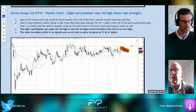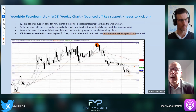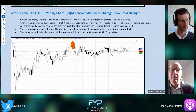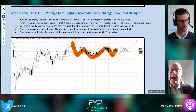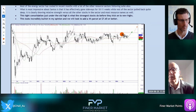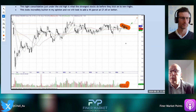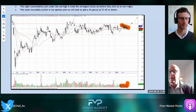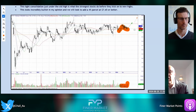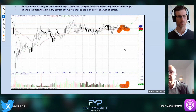Because if you think, obviously Woodside's had a big correction, like Karoon, Beach, they've all had pretty large pullbacks there, but Santos has just traded in a tight sideways sort of band the whole time, even the last 10, 11 weeks. Look how tight that price action is. And the one thing we've learned over the last 3 years, Chris, is that when the market pulls back or the sector pulls back, the stocks that hold up the best, that show that relative strength versus the market, they're the ones that go on and have the biggest moves.